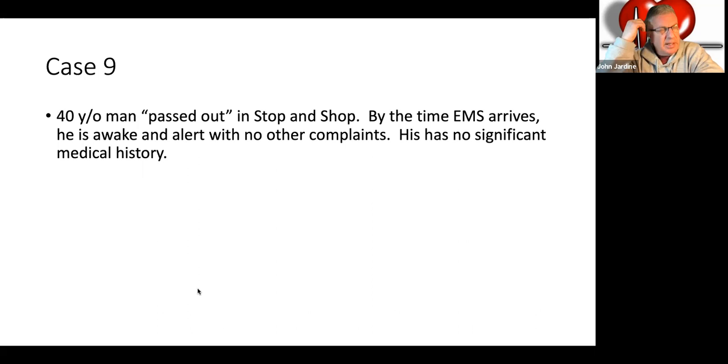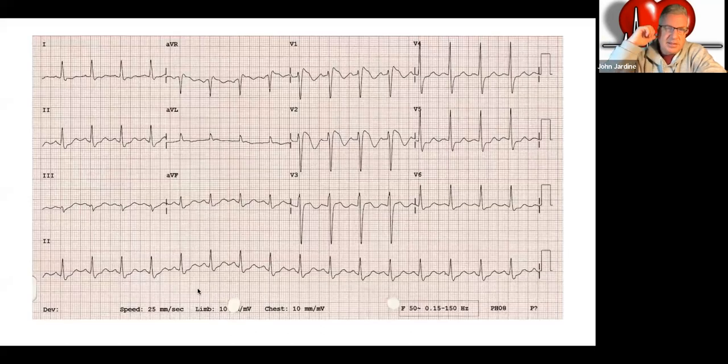Case number 9. This is a 40-year-old man who passed out in Stop and Shop. By the time EMS gets there, he's awake and alert. He has no other complaints and no significant medical history. He just kind of passed out, and now he's awake and alert and fine. And this is his EKG.